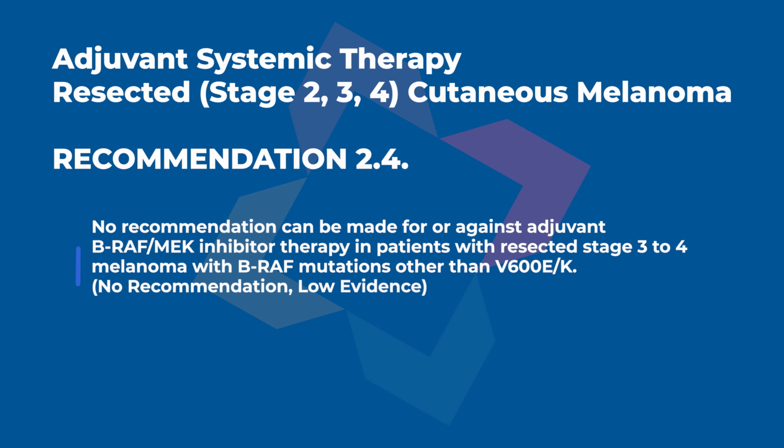Recommendation 2.4. No recommendation can be made for or against adjuvant BRAF MEK inhibitor therapy in patients with resected stage 3 to 4 melanoma with BRAF mutations other than V600E-K. No recommendation, low evidence.